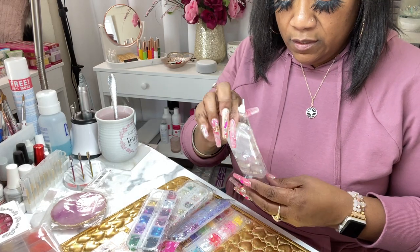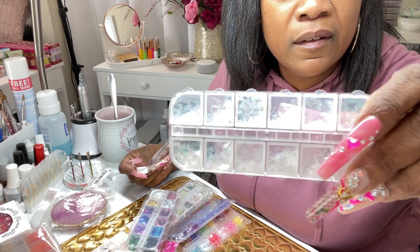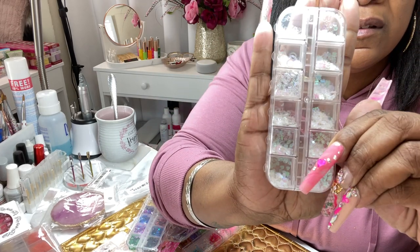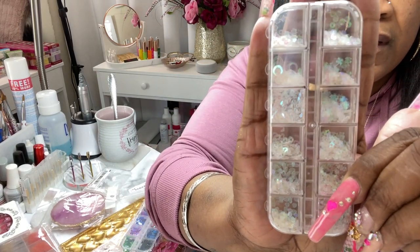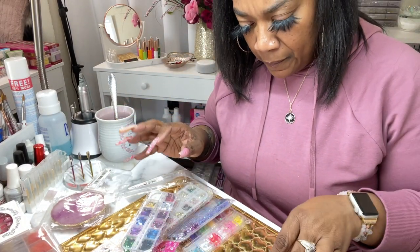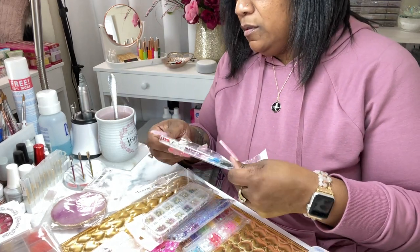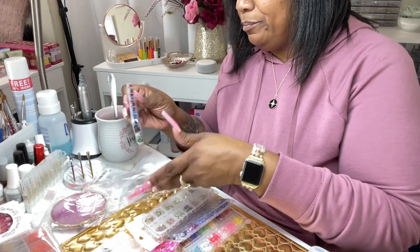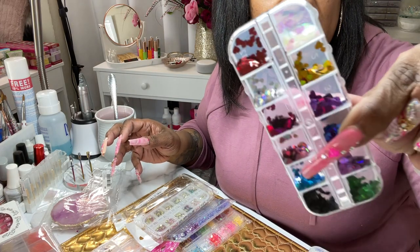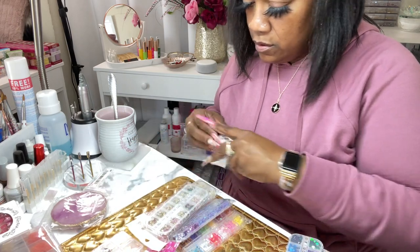I'm going to take that out of the pack. Let's see if you can see that better. Yeah, that's better. Okay, so this one is hearts. Another Valentine's Day setup. Hearts, different color hearts and different sizes. So there are different colors and sizes of each one.